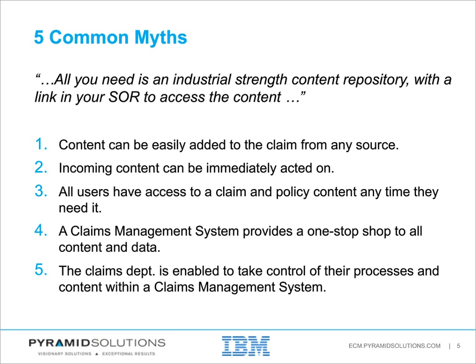And from my perspective, where I think this quote comes from is they're told that from whomever developed or is implementing the claims system of record. My personal opinion is that content management is used as an easy target for cost saving. And another great cost saving example I heard the other day is a claims manager told me they can save even more money by storing their content in a directory or folder structure within the system of record instead of an industrial strength content repository.